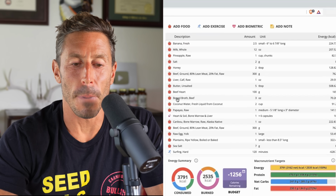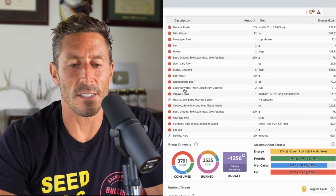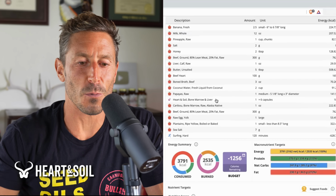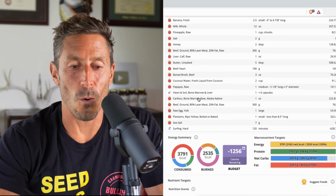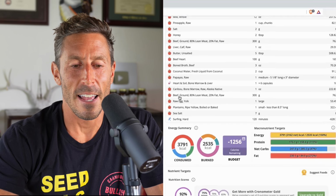They call it boned broth. I don't know if it's bone broth or boned broth. I have some coconuts that I drink, a papaya, have some Heart and Soil Supplements. In the morning on that day, I had some bone marrow and liver. I think it's pretty cool that Cronometer actually lets you put Heart and Soil in there. I had some bone marrow, and the only bone marrow on Cronometer was caribou, so that's what I put there.